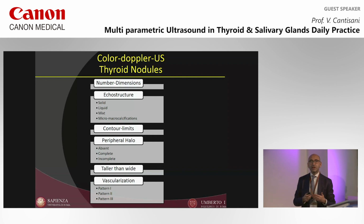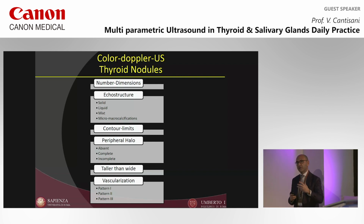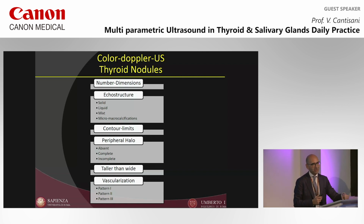And then vascularization. In the 90s, everyone started to use color Doppler, and everyone, starting from the Folkman assumption, held that what is neovascularized could be considered worrisome. If they looked at the nodule and found a vascularized nodule, they stated this should be submitted to fine needle aspiration.